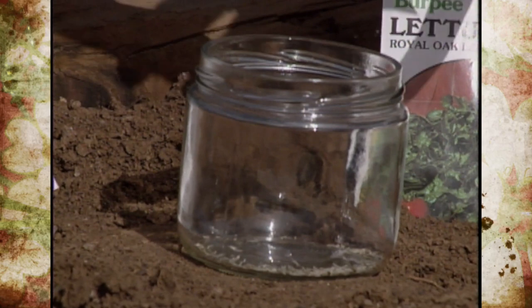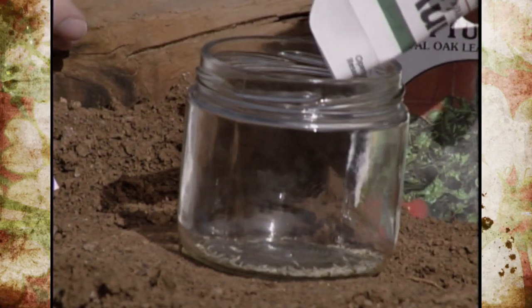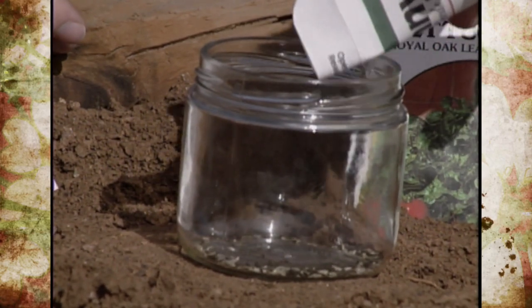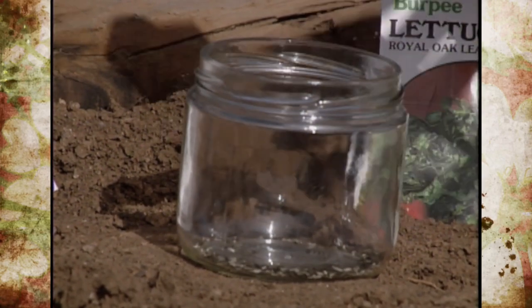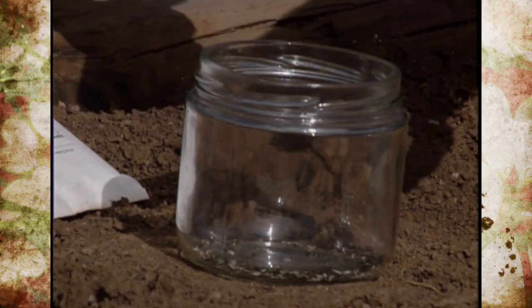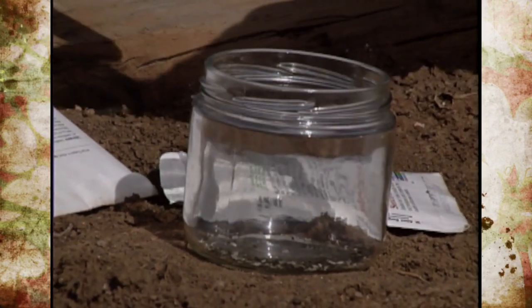I've seen some of the catalogs put in as many as 5 varieties in a mix. Now, if you're wanting to keep track of which one's which, you need to keep your tags with you or make sure you label it well, because when you mix them up like this, it's hard to tell.